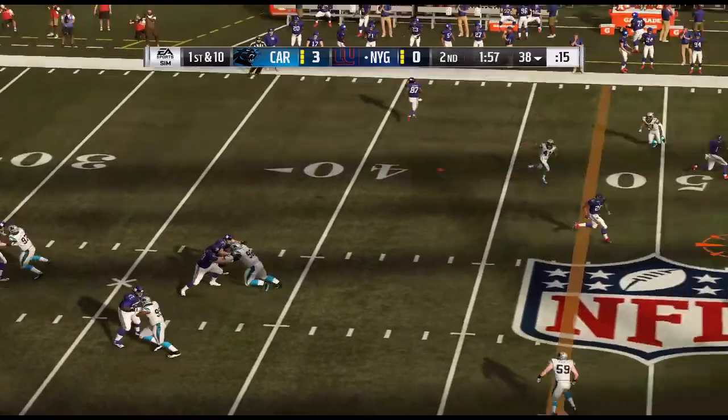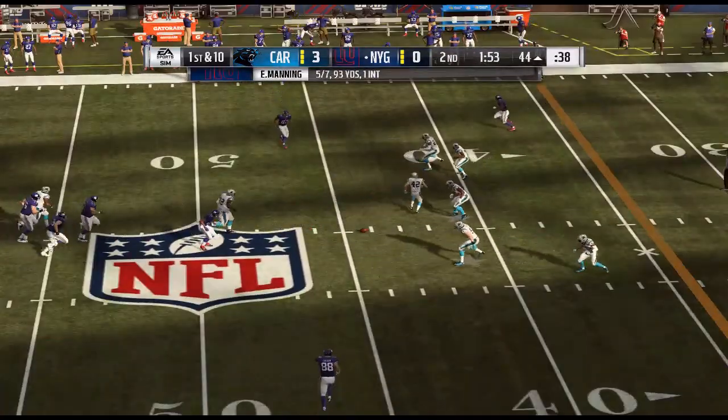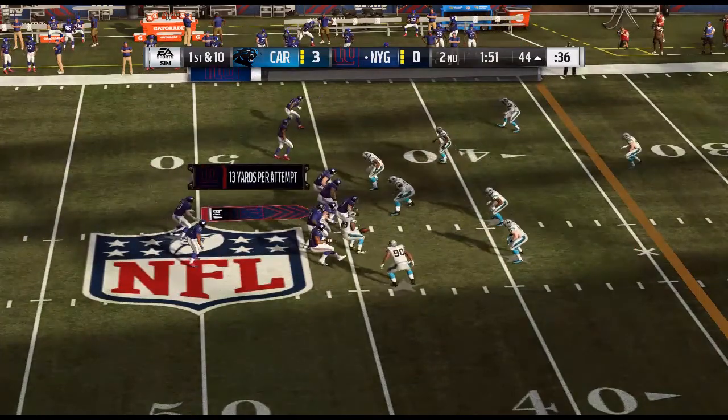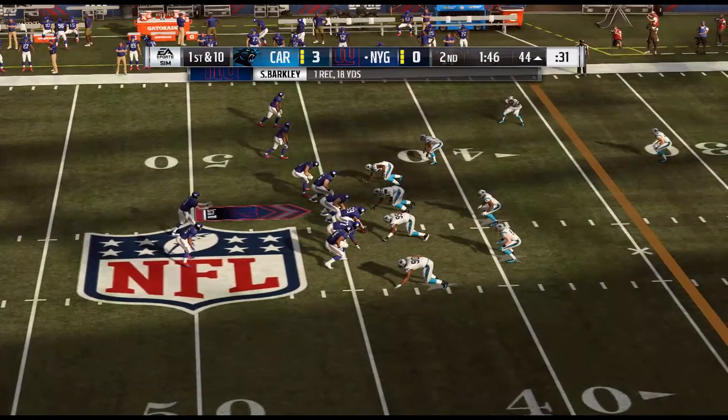Throwing on first down is Manning. He'll get that to the rookie, Saquon Barkley, and taking it across midfield and inside the 45. Another big hitter there. This one good for 18.